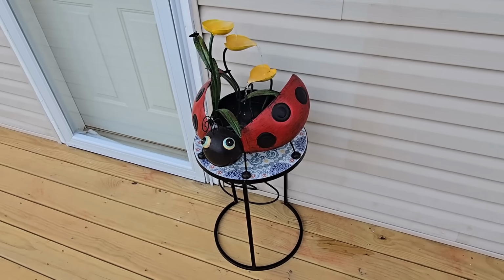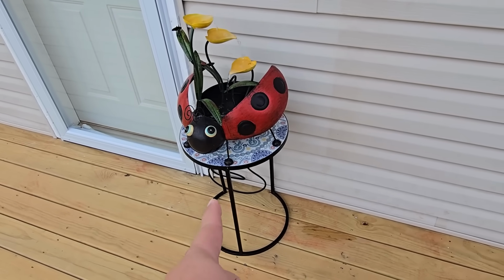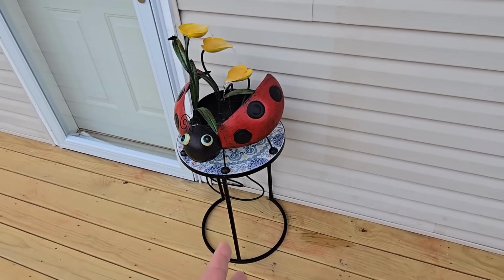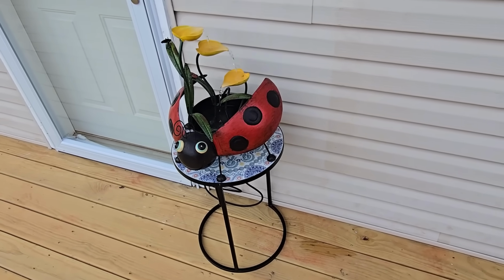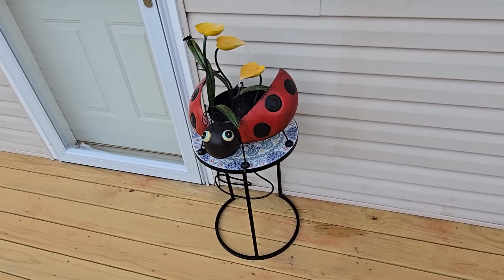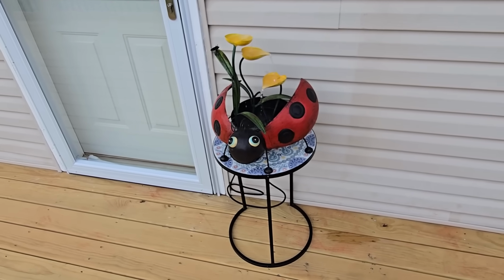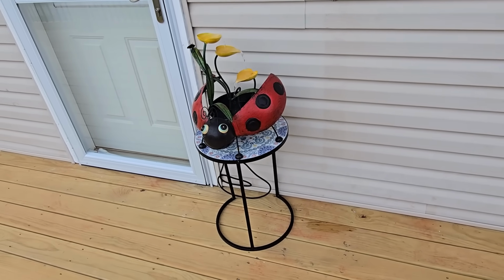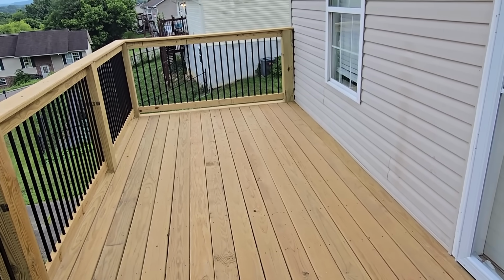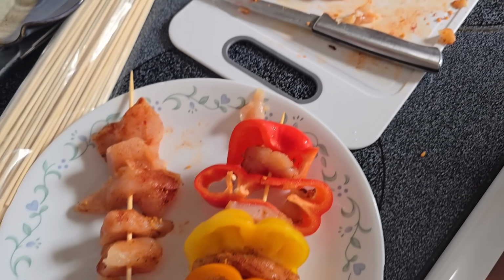We didn't film it, but we stopped off at Old Time Pottery, and we decided to get a little stand for Dawn's ladybug. I think it cost us $28 or something, but I wanted to get it off the surface of the deck here, and yeah, it looks really good there. It does. And we're still looking to fill this area with a nice lounging set. Ooh boy, coming along pretty good.